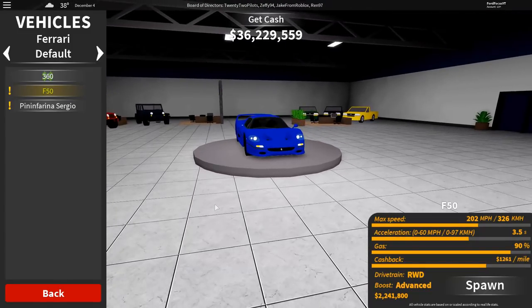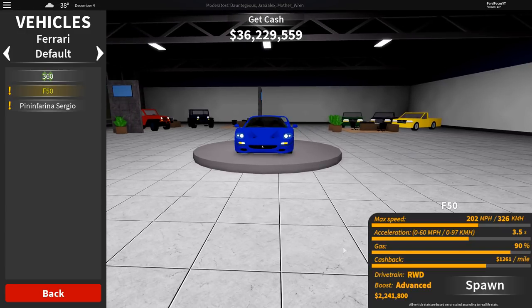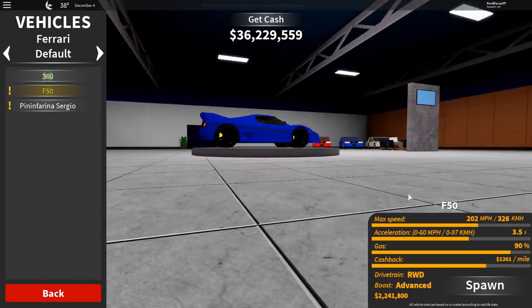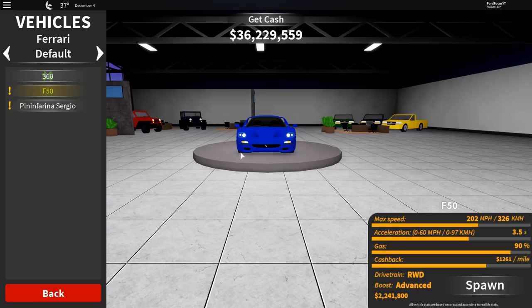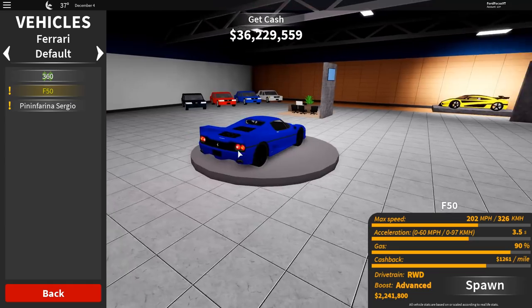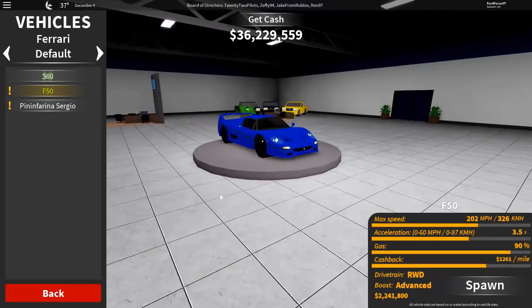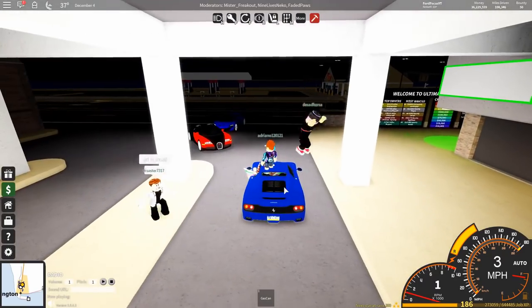And the good news is, for those of you who bought it a year ago, you don't need to buy this. It actually comes for free right to you. But some rather worse news for those who didn't buy the Ferrari F50 1 year ago: it's at a price tag of $2,241,800, for those who did not buy the F50 when it was the old mess. But it has the same max speed as the Pininfarina Sergio, surprisingly. 3.5 seconds in 0 to 60, a cashback of $1,261 a mile, and a rear-wheel drivetrain. So yes, let's spawn it and go over the design.